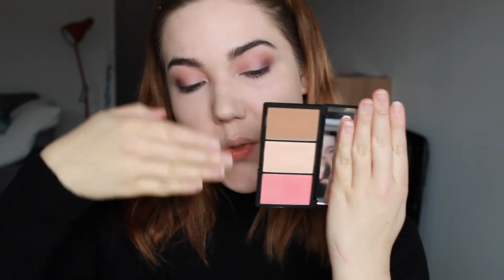Anyways, pretty affordable palette. You get 20 grams of product in here, which I'm guessing is split between the three evenly. That's a decent amount of product. This would take me forever to go through because you use a light amount. It's decently pigmented, so you don't need a lot. I have been playing around with this, and I feel like it does suit my skin tone pretty well.